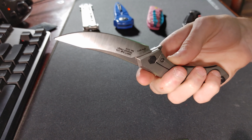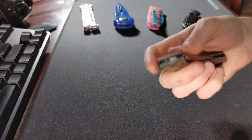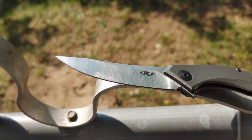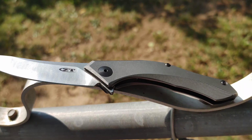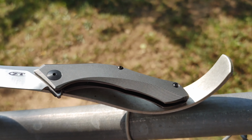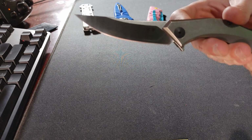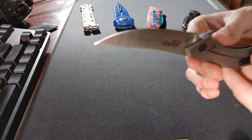It took me a bit of breaking in when I first got it for the flipper tab to operate smoothly, but now it really does. And the same was true of the detent. The detent was extremely tight. It was fairly hard to close this knife. Now it's become just absolutely buttery smooth, and I can see why their name is Zero Tolerance. They have really earned that name, and this might just be the sharpest knife I own.